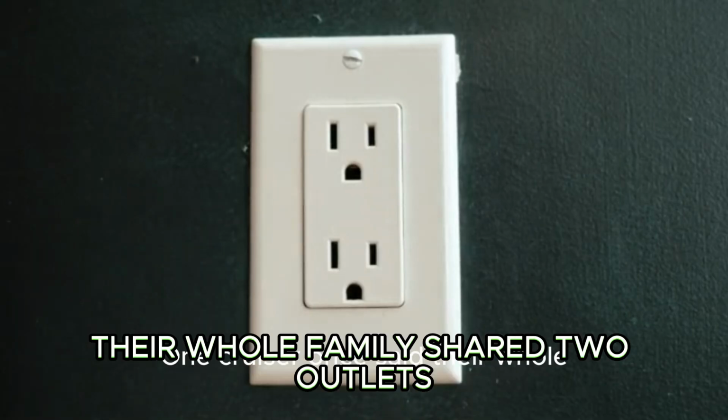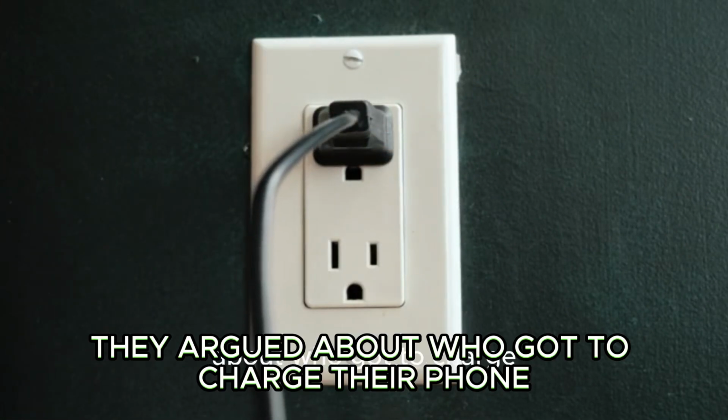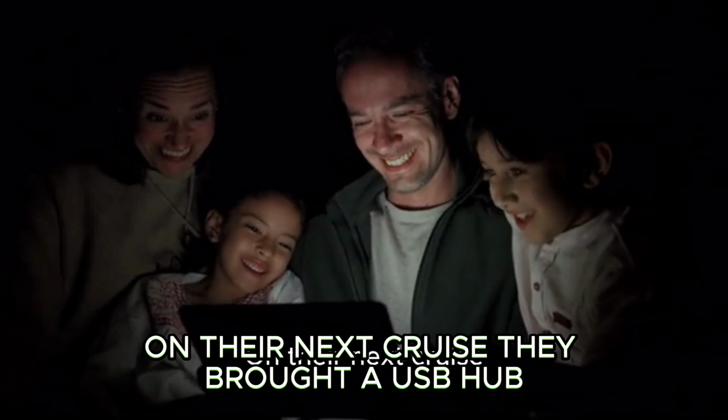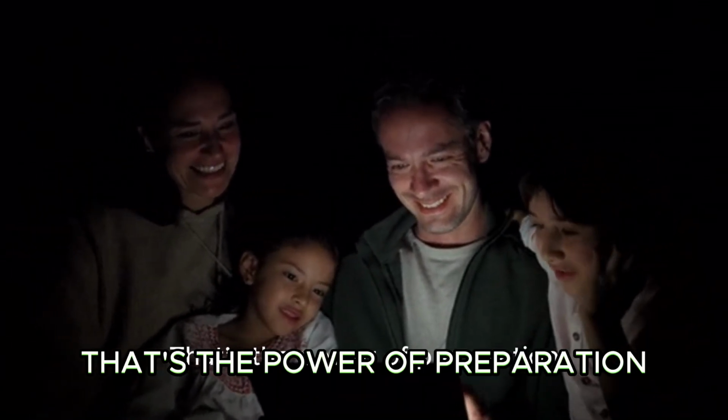One cruiser once said their whole family shared 2 outlets, and every night they argued about who got to charge their phone. On their next cruise, they brought a USB hub and suddenly everything was smooth. That's the power of preparation.